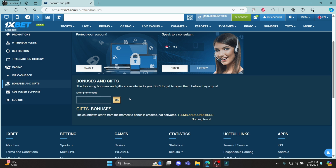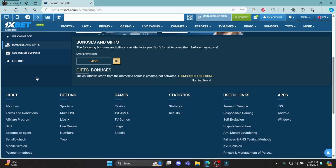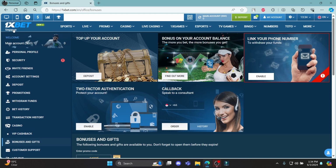Go ahead and write down your correct promo code, click OK, and you can verify or check your promo code and accept the bonuses and gifts sent to you by your friends. So guys, this is how you verify or check your promo code on 1xBet.